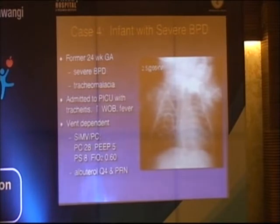These BPD patients are some of the most complex babies, the most technically challenging babies to manage on a mechanical ventilator. This was a former 24-week preemie, has severe BPD, has tracheomalacia, was admitted to the PICU with tracheitis, increased work of breathing, and fever. Now the baby's vent dependent, has a tracheostomy tube, and you can notice that there's some cystic changes in the lung. There's some areas of hyperinflation and underinflation here, and the diaphragms are relatively flat. SIMV over pressure, with pressure control ventilation. Our pressure control level is 28. The PEEP's 5, pressure support's 8, and the FiO2 is 60.